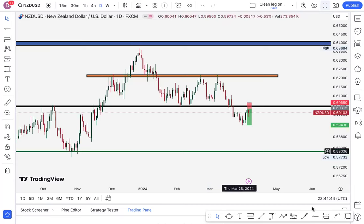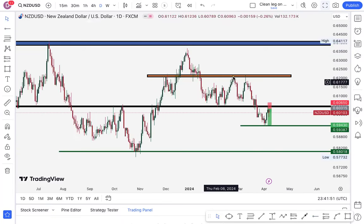We've seen a pullback. All right. So this is where the pullback started from. So you can see this collapse. We had this double top here, we had this break, and then we retested. This is a level that has been here for years. This is not just a level that came into play yesterday. It's been here for years and years, and it has been very solid.